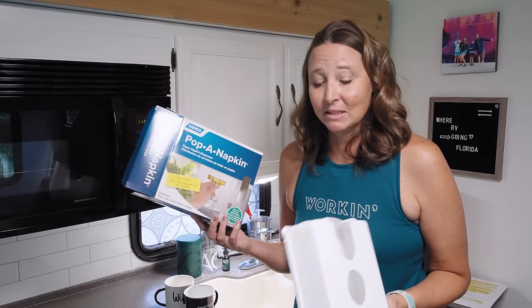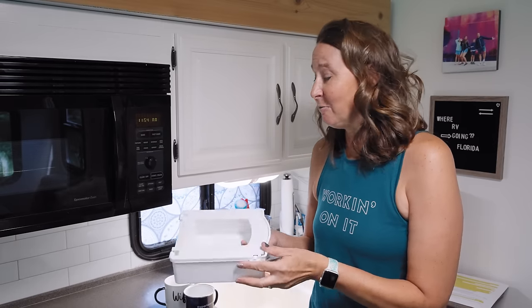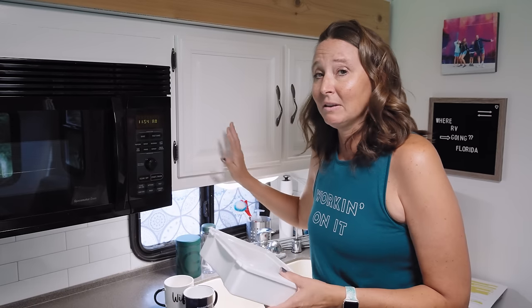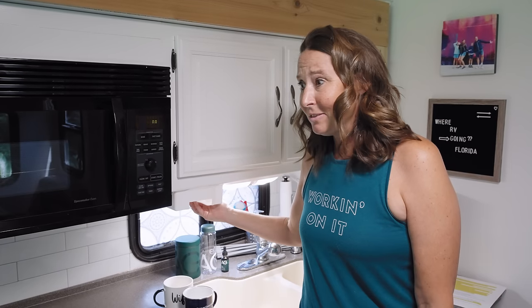All right, number nine on the list is this pop a napkin, or really, if it says pop anything, like this is just absolute 100% garbage in my personal opinion. Now, first of all, it is just laughable to me that I would mount this plastic looking thing on my nice renovated cabinets. But seriously, people, do you really need a napkin tray mounted underneath of your cabinets?